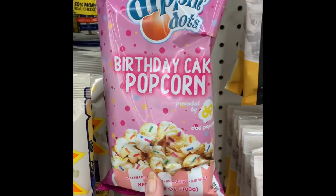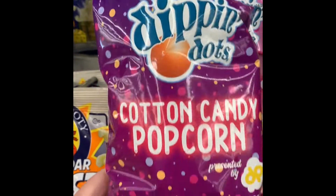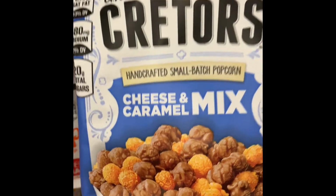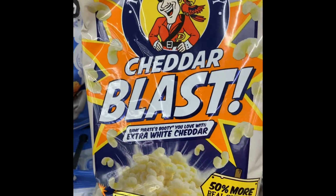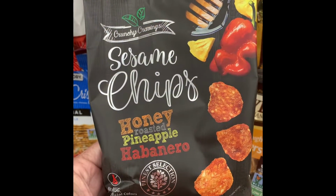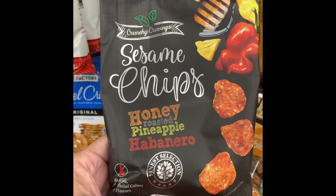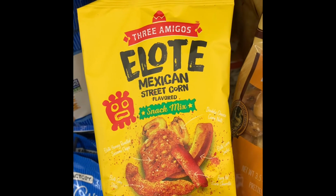We have some new Dippin' Dots birthday cake popcorn at the Dollar Tree. And they also have some cotton candy. Looks interesting. Yeah, at the Dollar Tree, cheese and caramel mix. I don't think I would like cheese and caramel together. Just a regular cheddar blast with extra white cheddar. That looks yummy. Sesame crisps or chips. But they are in honey, roasted pineapple, and habanero. So those are hot. Have this Mexican sweet street corn flavored snack mix.